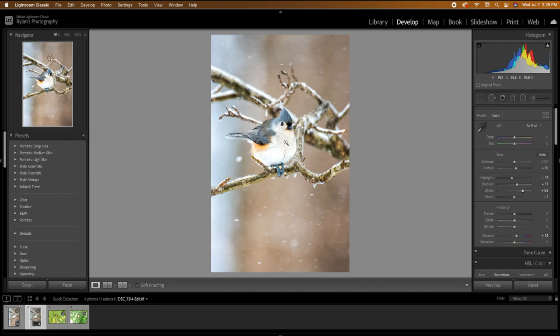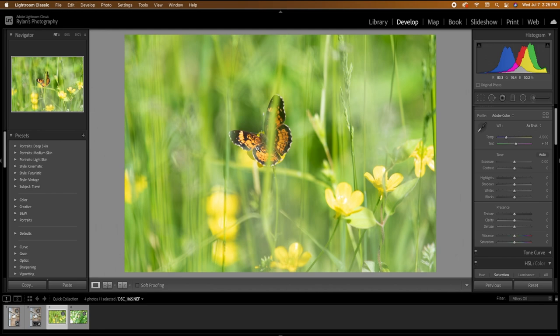So I'm going to go on to this image. I actually think this is going to be the last one we do. Because like I said, if you all want to see how I fully edit photos, you can go and click my editing tutorial, which was in the top right corner of your screen a few minutes ago.